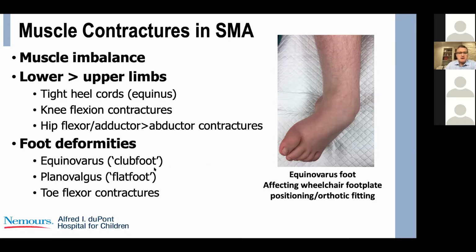Some people, particularly with SMA type 2, will develop a planovalgus deformity, meaning a flat foot. I'll show you an example of that when it's very flat. And others will develop this type of deformity, which we see more commonly in type 1 patients, equinovarus foot. You say, well, if you're not going to be walking, what does it matter?